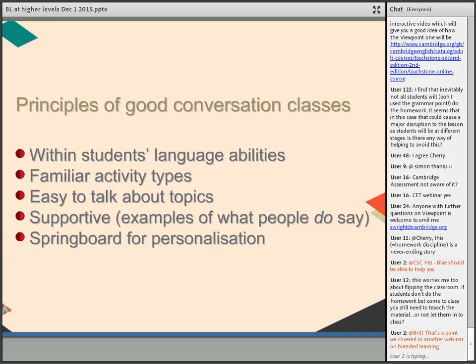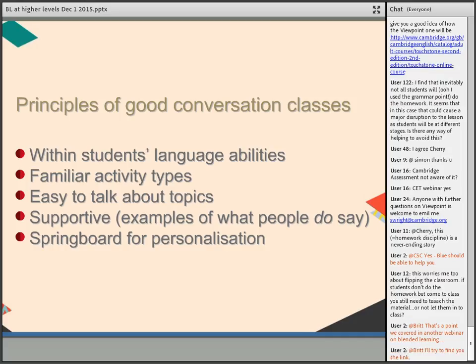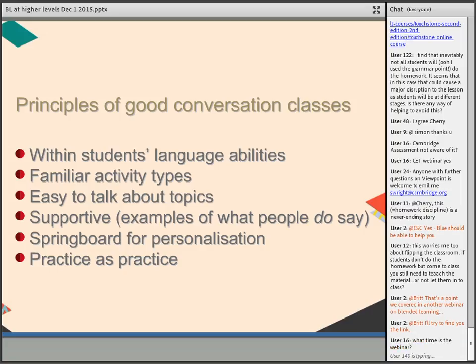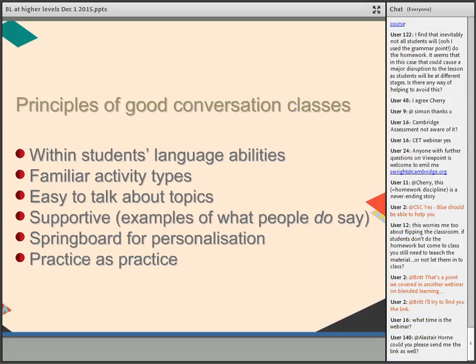Perhaps there are questions that you can answer with your own information, or perhaps there are statements that with very little effort you can make true for yourself. And we should try to make room for practice as practice. We're looking at fluency here, not testing. And so those are some of the principles which we feel are important in the conversation arena.